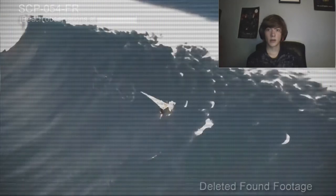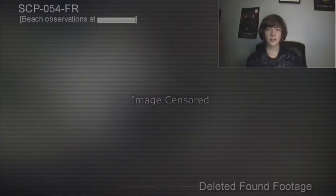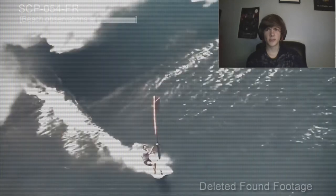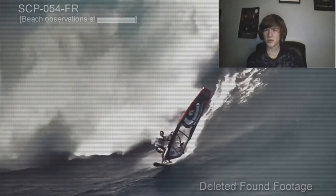meters from the coast, whether swimmers, divers, or aquatic vehicles of moderate size. Injuries caused by 054-FR are similar to those which could be accomplished by a great white shark, but with pressure being directly proportional to the height of the infected wave. Oh no, don't tell me you're doing something referencing that one shark movie. Injuries, lethal in 68% of cases, occurred during the collapse of the wave over the victim.